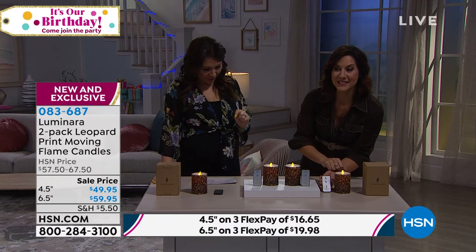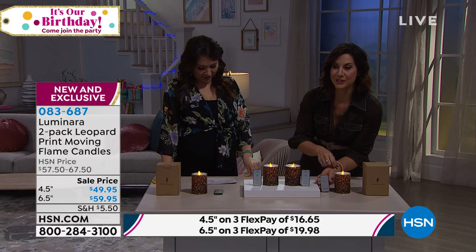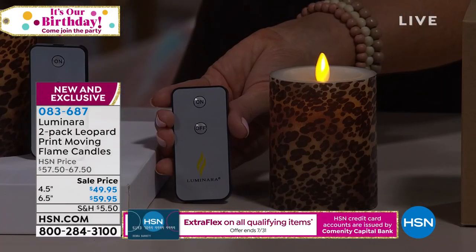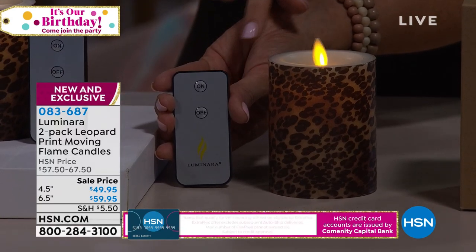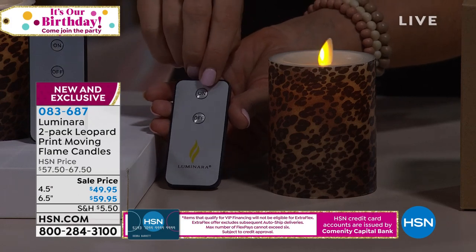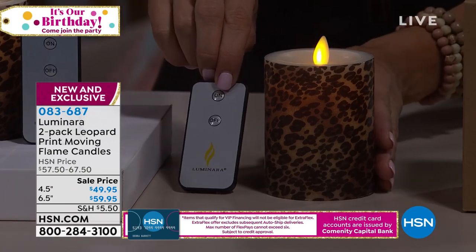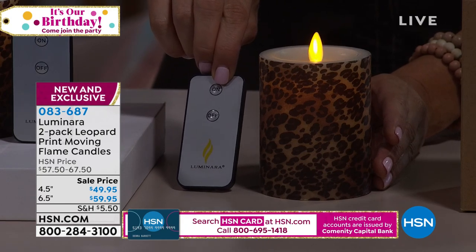Here you can set this timer and forget it. It has a 5-hour repeating timer. So it's going to stay on for 5 hours, shut off, and then it will be off for 19 hours, and then go back on. So it's that simple. It runs on batteries. We have a long lasting battery life on these as well. So you can set it and forget it throughout the entire season, whether it's during the fall coming up or the holidays.